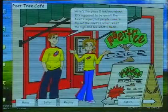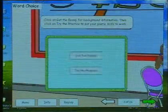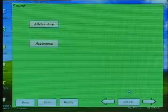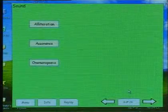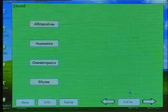Here's the place I told you about. It's supposed to be great. We will work through it step by step by clicking on the forward button, where we get the explanation on how different poems are set out. Alliteration could be the repetition of a T sound. Assonance could be the repetition of an O sound. Onomatopoeia could be a whirring sound. Rhyme could be the words drum and glum.